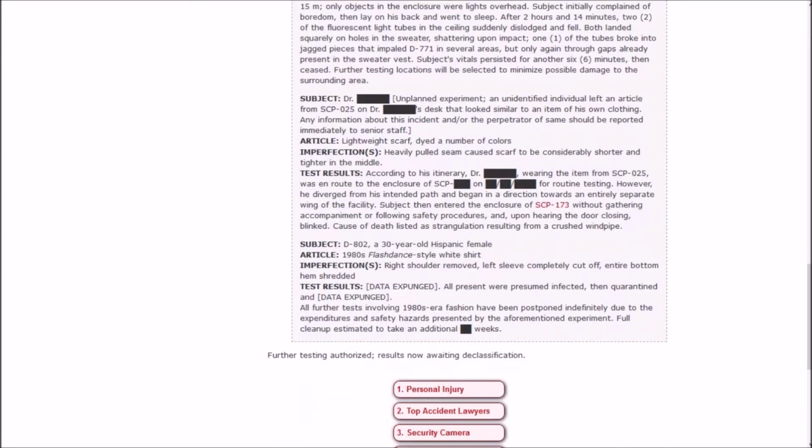According to his itinerary, Dr. Something was wearing the item from 25 when he was en route to the enclosure for something on some day for routine testing. However, he diverged from his intended path and began a direction towards an entirely separate wing of the facility. He then entered the enclosure of SCP-173 without gathering accompaniment from or following safety procedures and, upon hearing the door closing, blinked. Cause of death listed as strangulation resulting from a crushed windpipe. Okay. That's not where I thought that was gonna go. I thought he was gonna catch on a door or something.